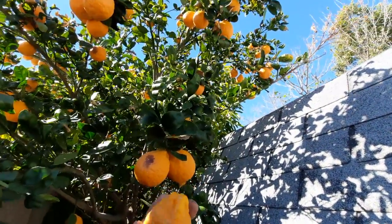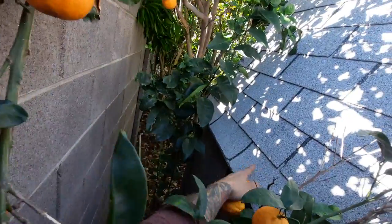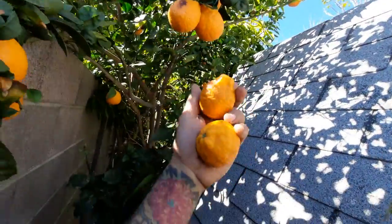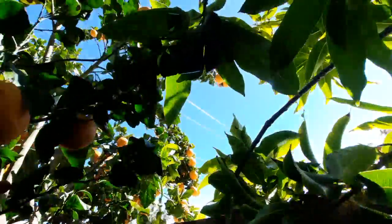Now, these aren't quite ready yet, but you can see that even a small tree, literally stuffed, guys, I'm talking like maybe 1.5 feet here. This tree is just stuffed in here and is just thriving and just absolutely full of mandarins. Well, let me see if I can get back out of here now. And we'll go right over here to the side of this one. But yeah, guys, that thing is just absolutely packed full of fruit.